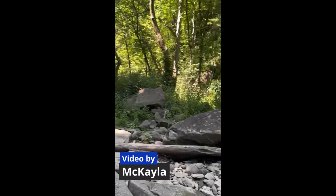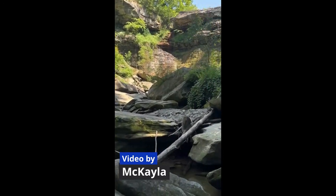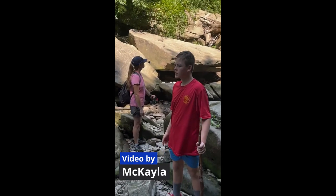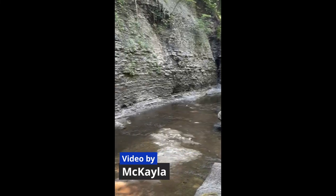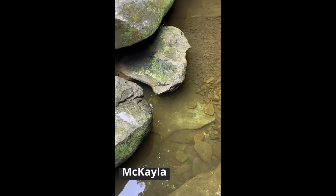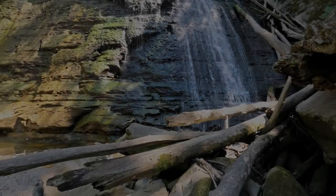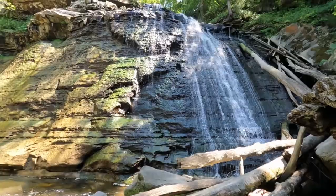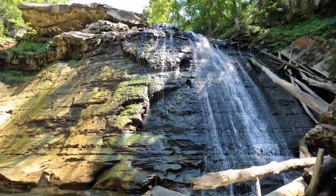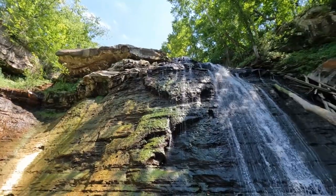This is so cool. When we were there, I think it was a little dry. The falls look a little smaller, but I can only imagine how big the falls would have been if you're in there at the rainy season.